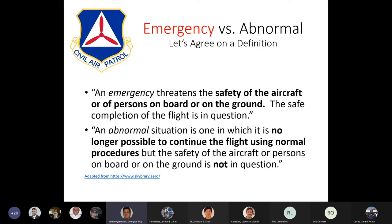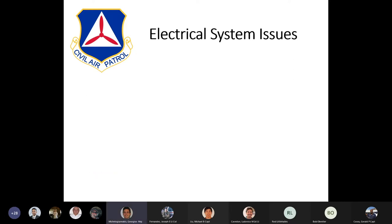One of the reasons we're bringing it up here is if a situation is, by this definition at least, not an emergency, don't make it into one. Like if your flaps don't work, don't try to land at 1,500 feet of runway while being rushed. You have like 50 gallons of fuel. You can go in a long, long runway, do as many go-arounds as you want, and land. So keep that in mind.